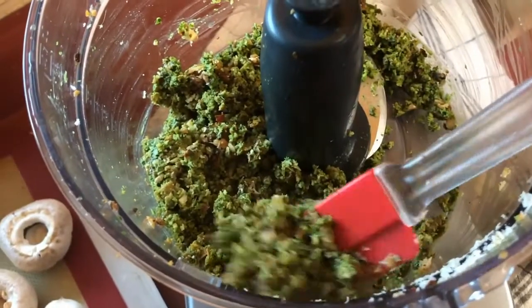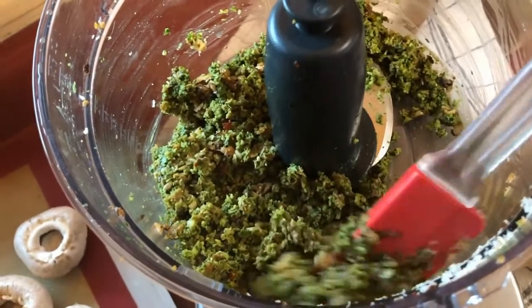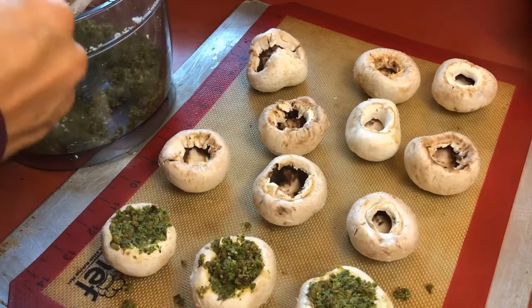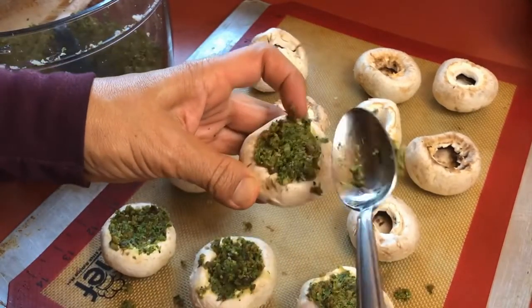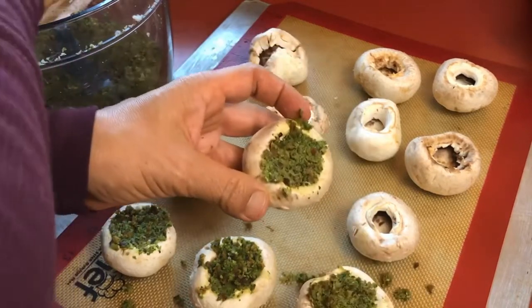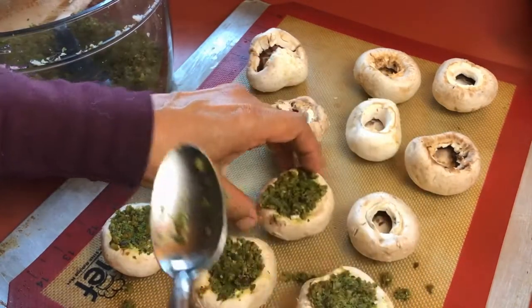So here's what our mixture looks like. It is a little bit crumbly, but man, this stuff is really tasty. I think it's going to be really good on pizza. I have tried it on toast, which was really good, and it would probably be great with pasta or even in a tofu scramble. I think I'm gonna have to try that one.